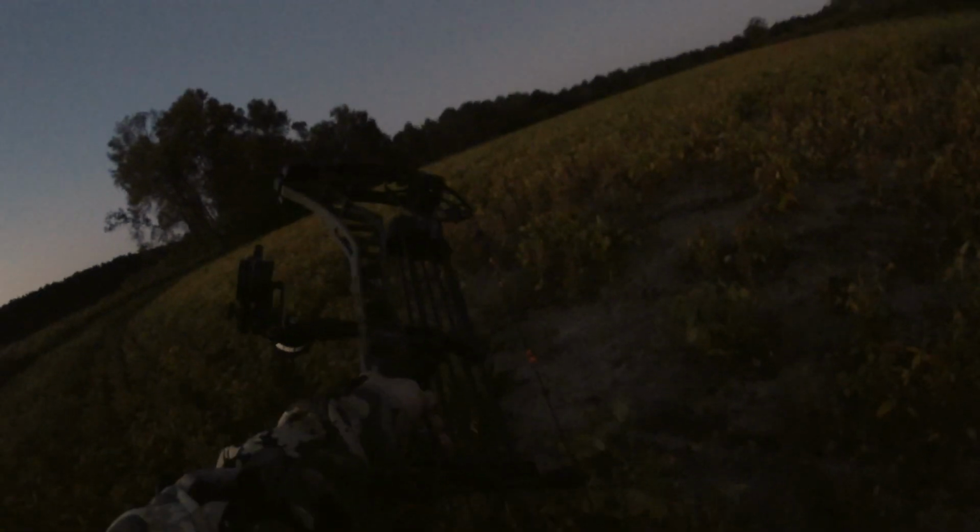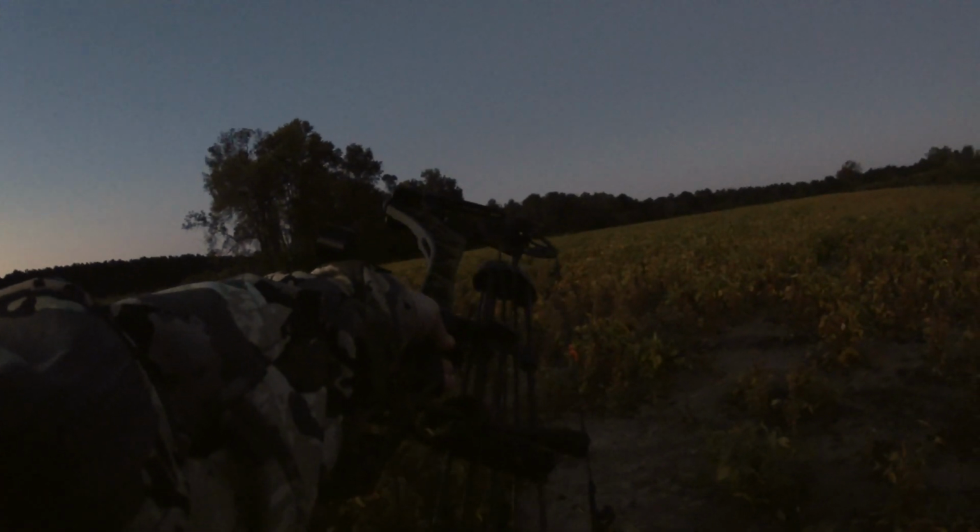Got a buck feeding right over here, straight off the tip of this bow pointing in that corner. I'm trying to sneak around this edge. I've got a north wind to try and get a shot at him on the ground. At him, maybe. I can't see him right now. I'm trying to be careful. Stay as close to this edge as possible.